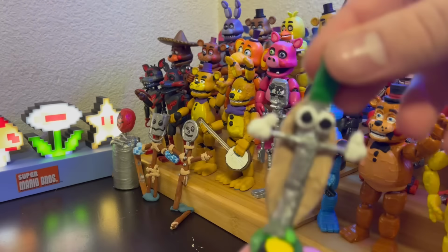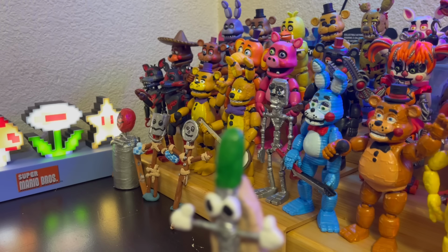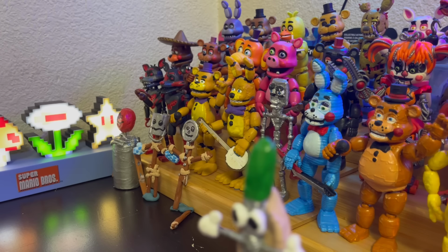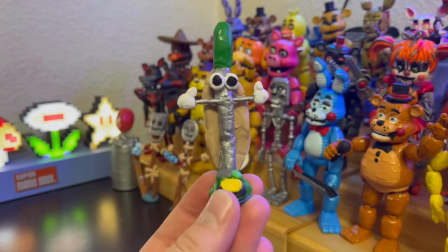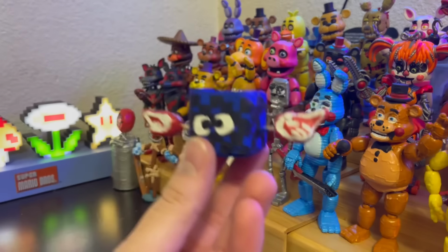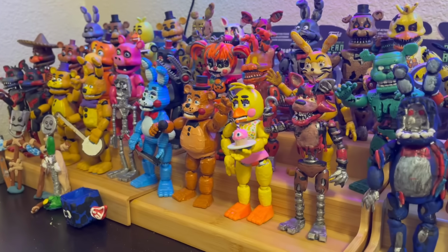We got Mr. Hugs. Something fell. Oh, Rockstar Chica, no. She broke a little bit just now. She just chipped off a little bit of her air-dried clay off her maraca, so I'm gonna have to fix that. Okay, but yeah, Mr. Hugs. Vroom, vroom, Mr. Hugs. And then we got Number One Crate. And then, these are the last customs I have.